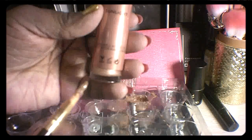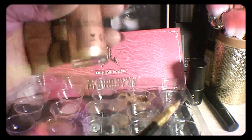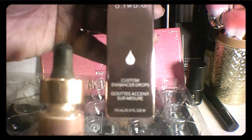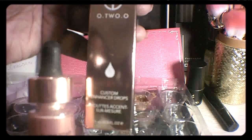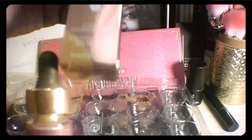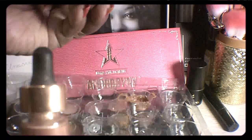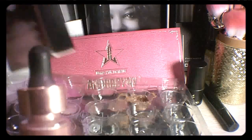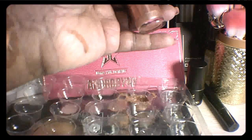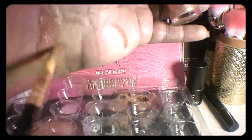It's supposed to be like a bracelet. Let's see here. As you see from the cover, this is 020 in custom enhanced drops, and the color of this one is Sunlight. And these are like liquid blush that you can add to it. And this is the color that comes out. So it's supposed to shimmer, as you can see. So let's blend that in.